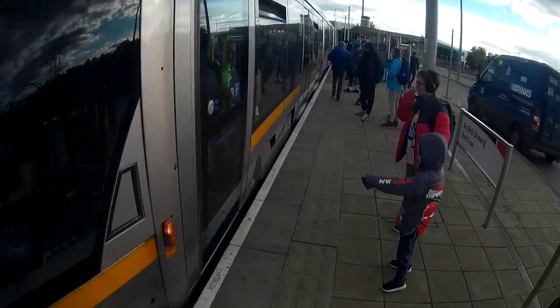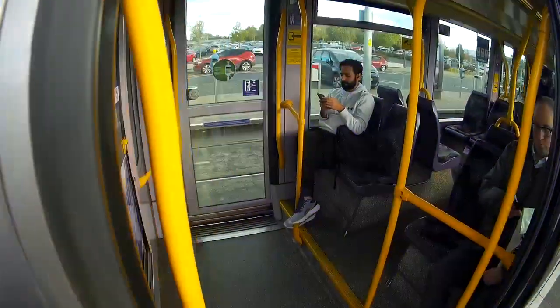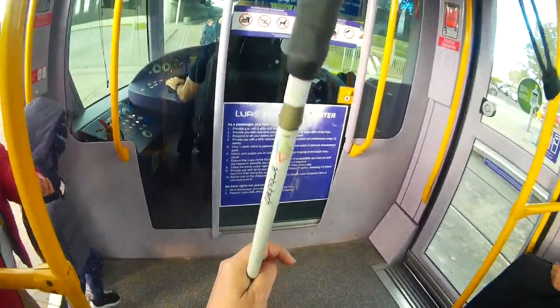Hey there, Luas has just come in. Doors are opening. Safe to board. And I'll just grab a seat here. Yeah, it's free. Good stuff. Thank you.